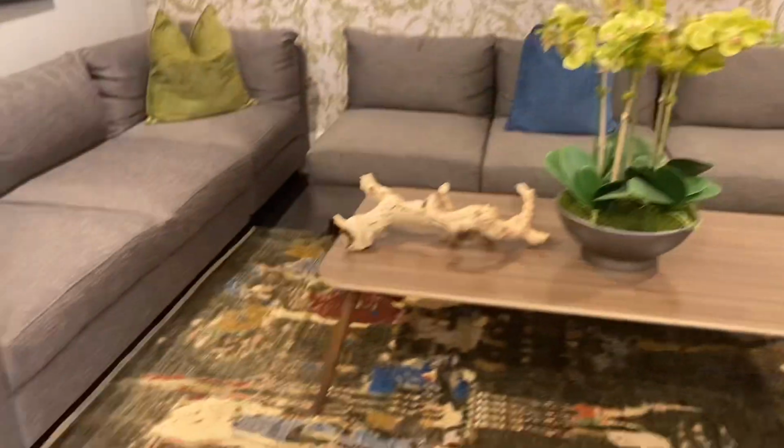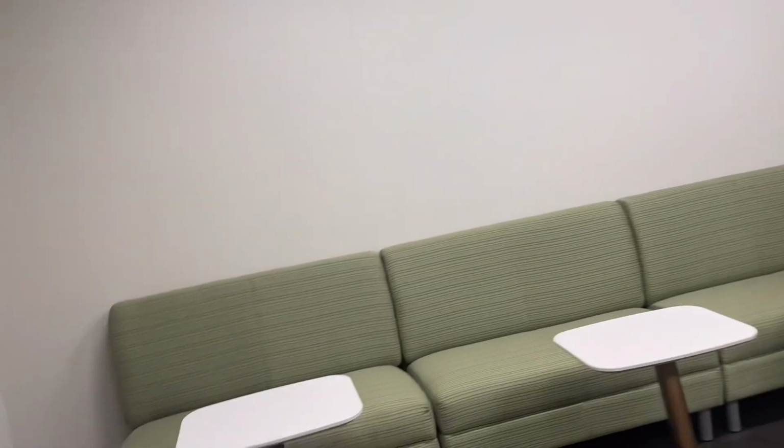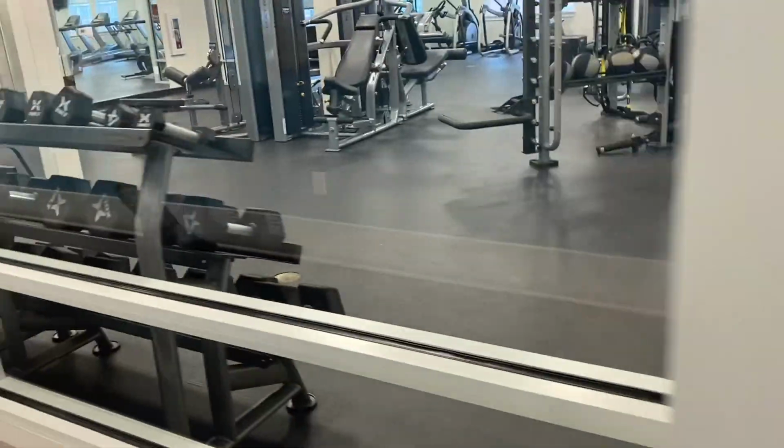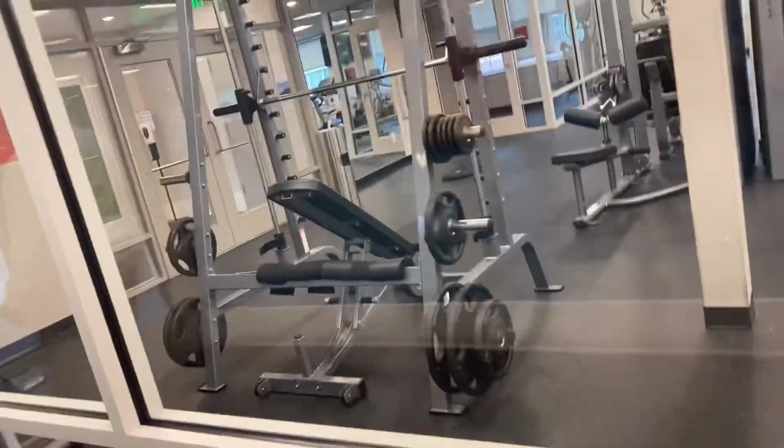Now this is our workspace area. Next, the one amenity here that is 24 hours is going to be our gym. You can work out anytime. It looks pretty great.